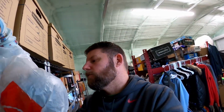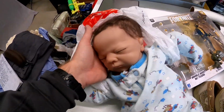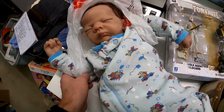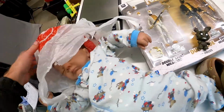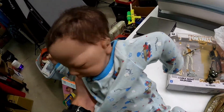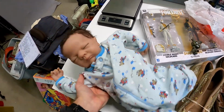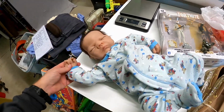Last year at the church rummage sale that I went to, my favorite sale of the year, I picked up 5 of these dolls, and they are the realistic, like, silicone babies. I covered it up with this plastic bag just to keep it from getting dirty. But this is an Ashton Drake Galleries doll, and very interesting buyer on this one.